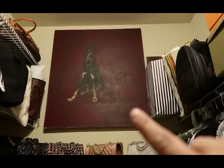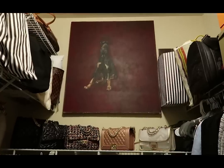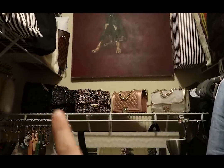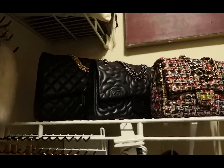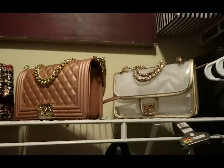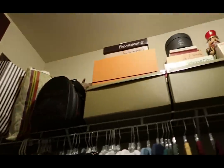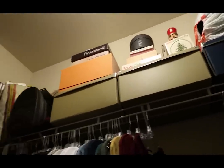That's one of my paintings from college quite a while ago now. That was one of our Doberman growing up. And there's where I'm keeping the Chanel inspired collection. Do a little sweep here for you of each of them. They look lovely together. I'm waiting for one more. It's gonna go right there. And then up here, this is also really cluttered and terrible looking, and that is just storage stuff, mostly Christmas.